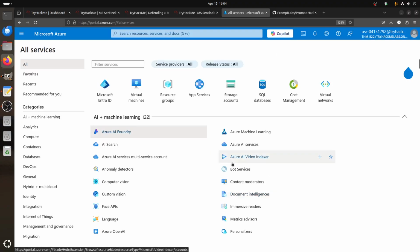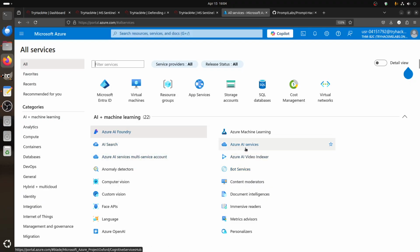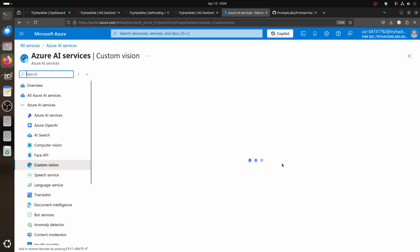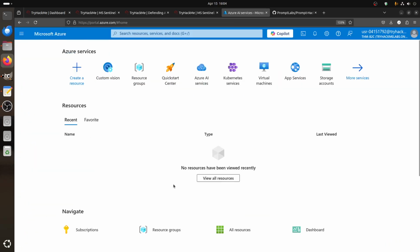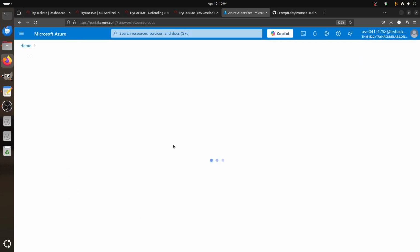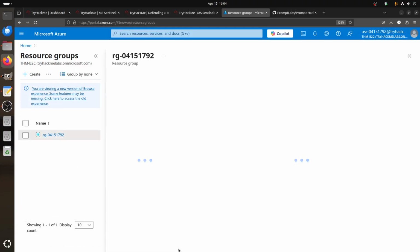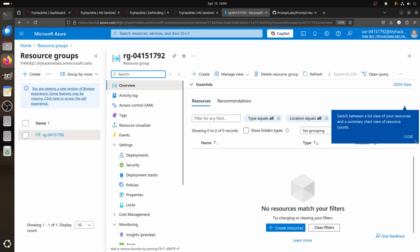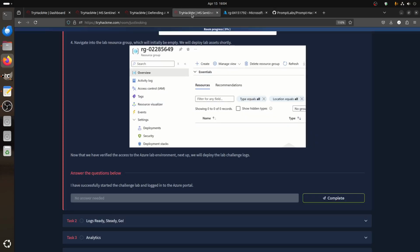Yeah, we have a Copilot here. With Microsoft, everything now is Copilot. AI Search, services, Face API, Custom Vision. Okay, let's go back to our home. Let's see if the provisioning is done, if the resource group is ready. Now we got it. So after this, first of all, let's make sure everything is working. So we got that. So we know the first round is working.